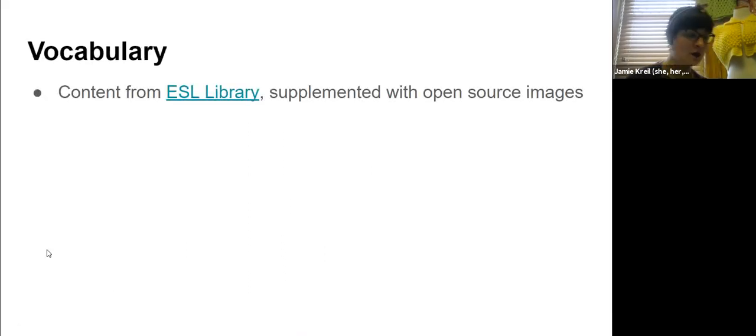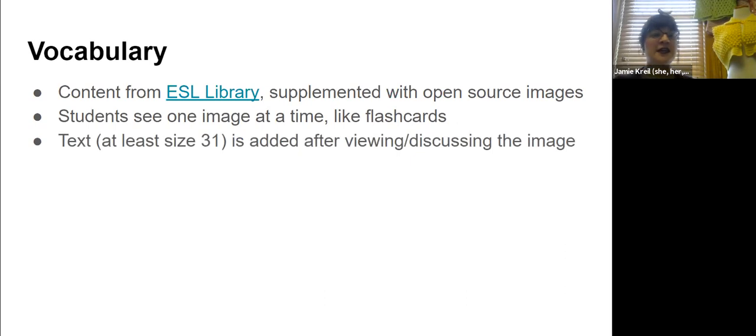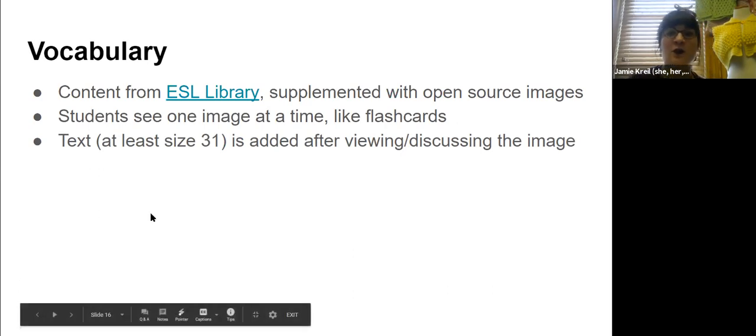Okay, so I'm gonna break down my calendar of routines here for you, and we'll start with vocabulary. Again, my content is built from ESL library, supplemented with open source images. And students see one image at a time, kind of like flashcards. They would be physical flashcards in class, so we didn't have the technology to project them, but now they see it on their screen. And the unique opportunity that cell phones bring to this is that they can really focus on a smaller amount of text on the screen. The information is presented in manageable chunks. So again, my text size is at least size 31. And it's added after viewing or discussing what they see in the image.